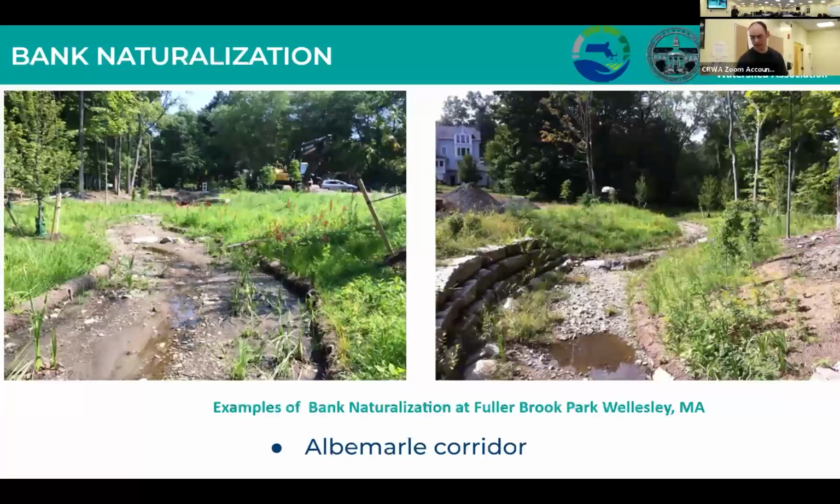And then finally, the really big one is bank naturalization. I'm purely putting on my CRWA hat. Those masonry bank walls were built in 1937. If you go out today and take a walk, you'll see places where they are collapsing. There's gonna be a time to redo this. And I think there is a way to do some bank naturalization in a way that doesn't disturb the MWRA pipe or the gas utilities. And we've got a little bit of time to try and figure out what that is and get to a consensus plan that hopefully doesn't cost $100 million or seem like a non-starter.